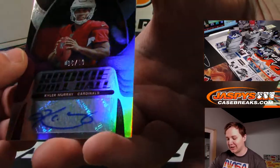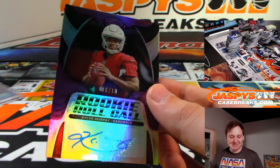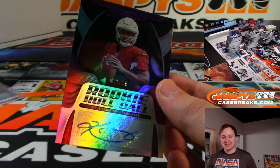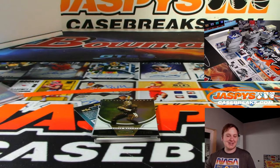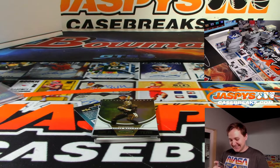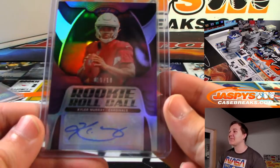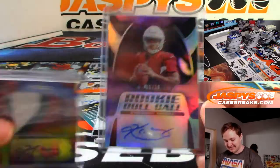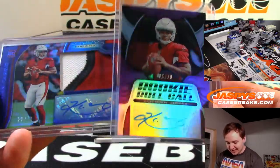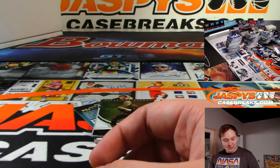Oh, no way. Mark called it. 2 Kyler Murray autographs in this case. This one's 6 out of 10. Whoa. Man, Mark, turn your eyes, Mark. For Dennis, Mark had him in the first inner case. And then he said before this started, there's going to be 2 Kyler Murrays in here. This is a win for Dennis, and it's a loss for Mark. Oh, man. Look at that. That's rough. So, hey, if every master case has a Kyler Murray, I would just buy the Cardinals or both.